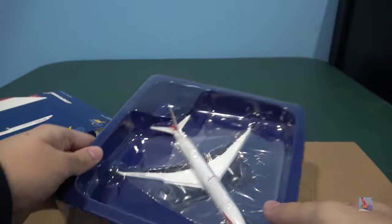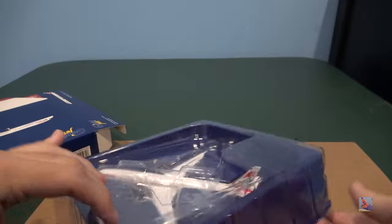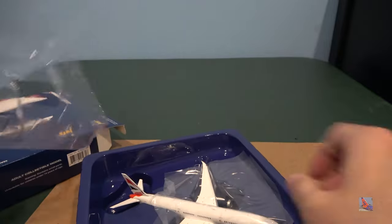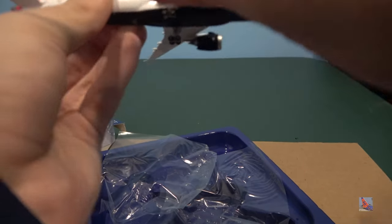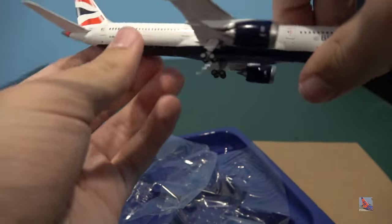So my first 787-10 in the collection, and it'd be really nice to see how this one turns out. I saw someone get this completely destroyed. It was almost like a full-on kit with that release, so I hope mine's not the same. And it looks like we are good. No broken pieces or anything. This doesn't really feel loose at all, so tightly glued in.